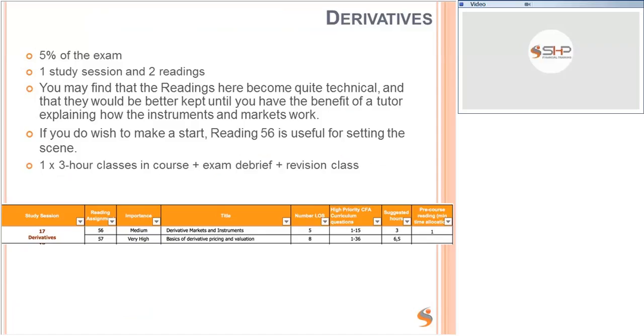Okay, so a bit on derivatives then, just an introduction. So derivatives is 5% of the exam. Okay, you've got one study session called derivatives and 2 readings in that study session. Now the readings, they are a little bit technical. They are very wordy, so there's a lot of text, and actually, surprisingly, you don't have to do very many calculations for derivatives.